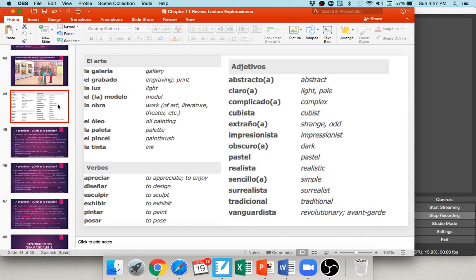There are lots of other more technical terms like la tinta, ink, el pincel, a paintbrush, la paleta, a palette, el óleo, an oil painting, so on and so forth. There's tons of very specific vocab words that relate to art here. So I definitely want to make sure you spend some time playing around with those flashcards and MindTap. Make sure you study those. It will make your life easier.